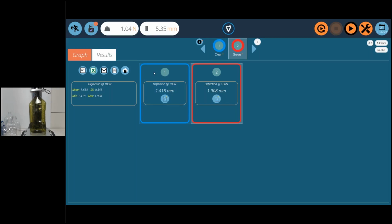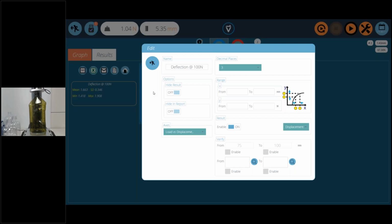Now in any of these test results, whether you're capturing force or top load or you're capturing deflection, there are also ways to apply pass or fail criteria to your tests. So let's say, hey, on these bottles, product A, when we apply 100 newtons of force, we want to see between 1.3 and 2 millimeters of deflection. Anything below your minimum is too rigid. Anything above your maximum is too soft. So you can create that pass or fail.